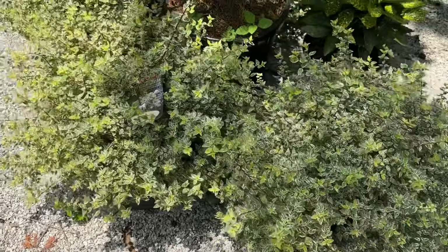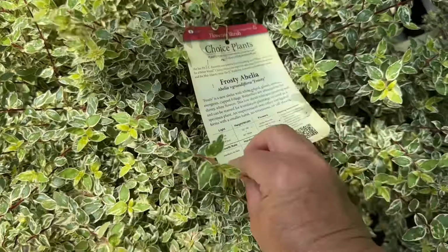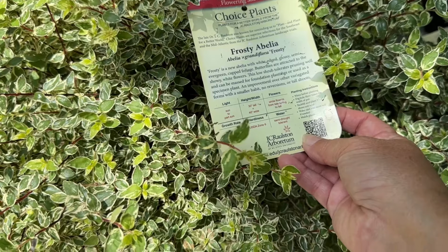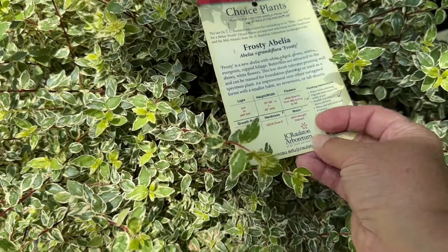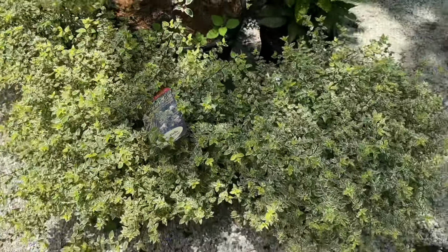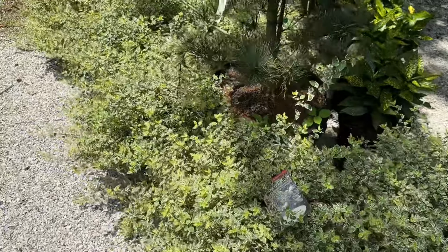Okay, so I actually stopped in my tracks at this frosty abelia. That is so pretty. And it needs sun to part sun, 30 inches tall, 30 inches wide. USDA zone 6. Beautiful. I love that. I love the variegation. I think that would be beautiful in front of my hydrangeas.